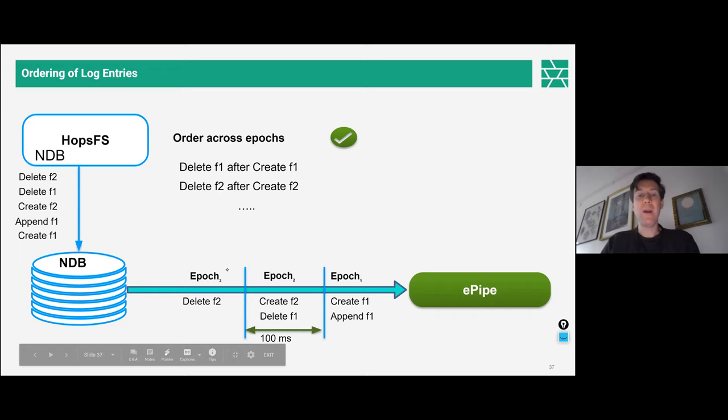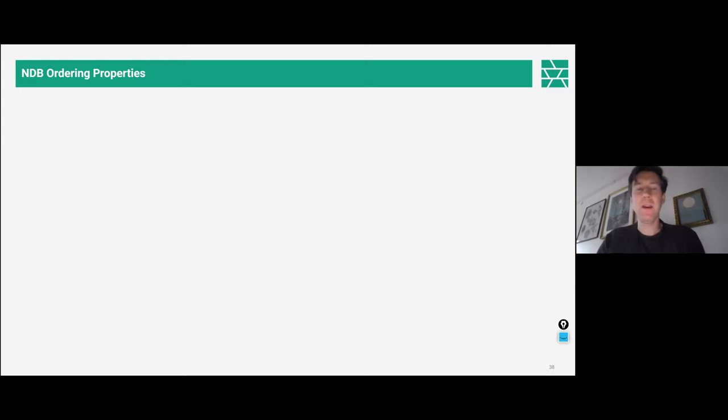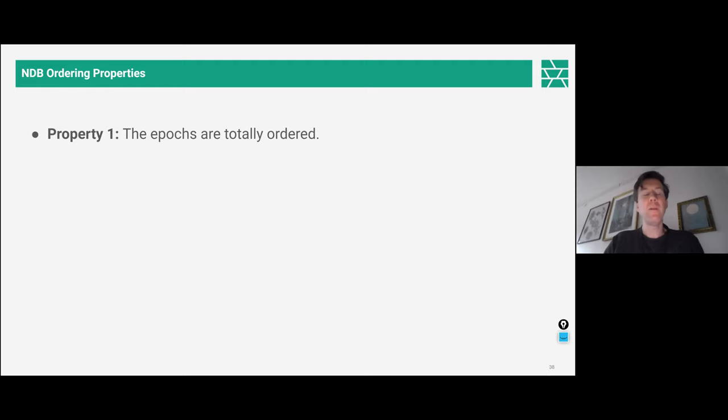So we have an operation such as create a file or append a file. We don't know which one happened first. We don't know the relationship between creating F2 and deleting F1. These happen in the same epoch as well. And that can lead to problems, right? Because you might say to your metadata store outside of it, the trivial one would be that you deleted a file before you created it. Now, obviously, you have application knowledge to know that a file can't be deleted before it's created, and that's something you can exploit. But we wanted to have a more general purpose solution to the problem than that.